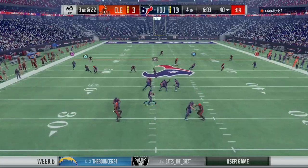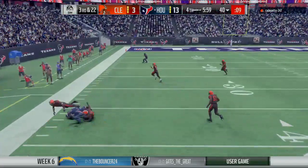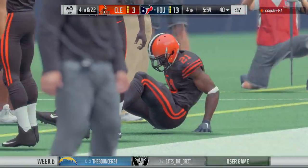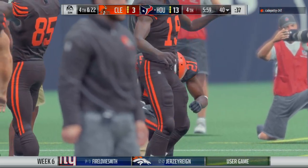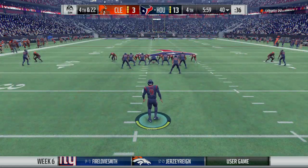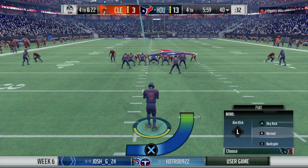Third and long, it's Watson. And incomplete. The contact made the ball roam free and brings up fourth down. It's a lot of contact going on there, and in the end, unable to keep 2 hands on the football and bring it into his body. Everything looked pretty good until the finish.